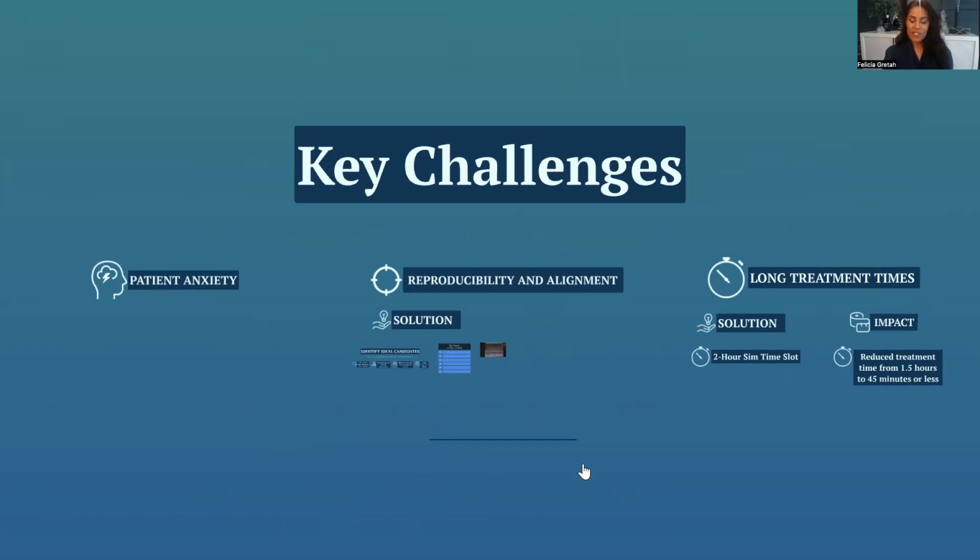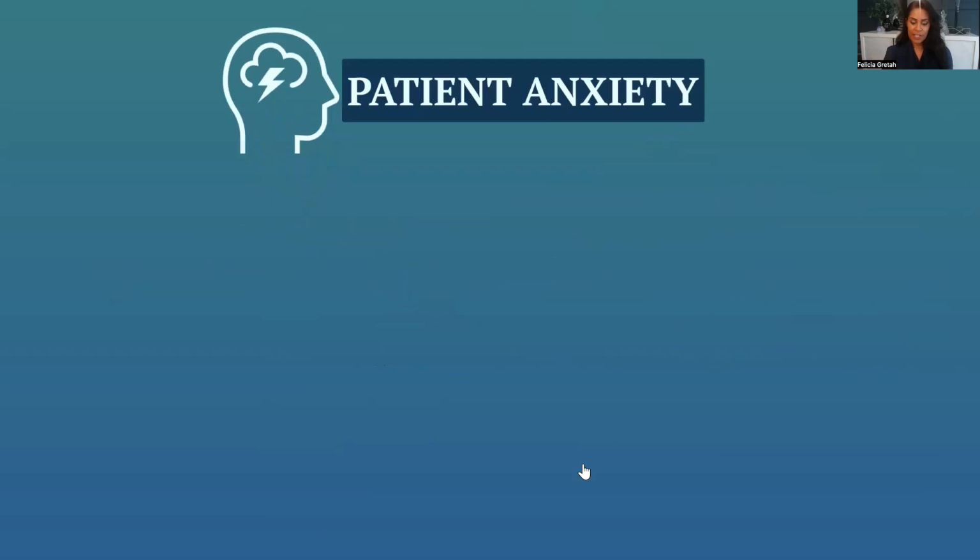So from our challenges, we identified 3 pain points: patient anxiety, reproducibility and alignment, and then these long treatment times. So our first step was to address patient anxiety. We surveyed our patients and we found that what was fueling their anxiety was uncertainty. So things like being unsure of what to expect during simulation and treatment, being unsure of how to breathe correctly, being scared of doing it wrong, being intimidated by the equipment.